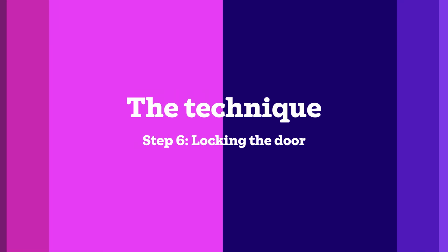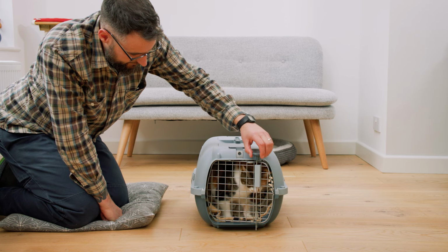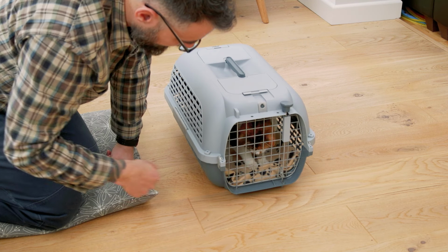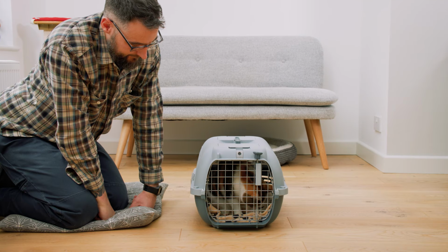Once your cat is comfortable being fed with the door to the carrier closed for a decent amount of time, you can now lock the door, feeding them a treat as you do so. Continue to treat them through the door all the time they are showing no signs of stress. If they do, you may need to go back a step.